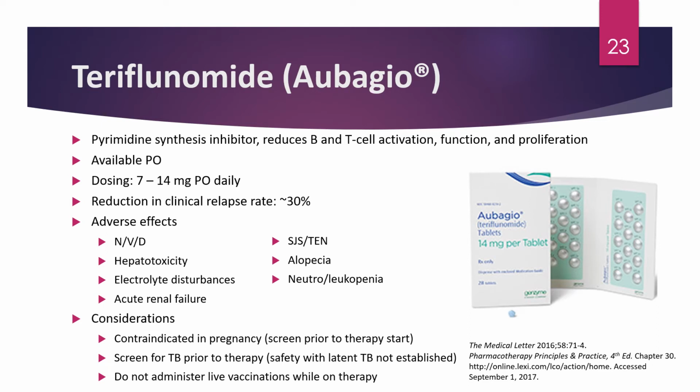A lot of these therapies will cause immunosuppression, obviously, because of the reduction of the B and T lymphocytes. And that can obviously be a big problem. And whenever you are immunosuppressed, you are at more risk of developing tuberculosis.